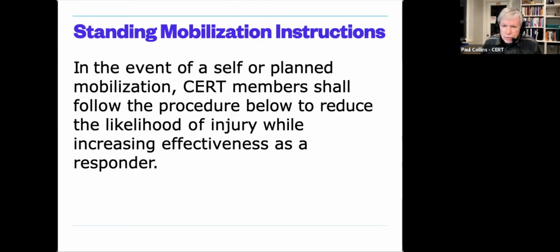This is directly copied from the standing mobilization instruction sheet, which we all have. It's part of the CERT guidebook. It's giving the reason first, which is always good. We're here to reduce the likelihood of injury while increasing our effectiveness as responders. So our first mission is always to protect ourselves first before the rest of the mission.